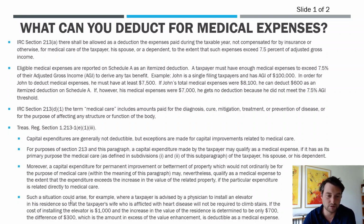It says such a situation could arise, for example, where a taxpayer is advised by a physician to install an elevator in their home, so that the taxpayer's wife, who is afflicted with heart disease, will not be required to climb stairs. If the cost of installing the elevator is $1,000 and the increase in value of the residence, so you made an improvement to your property, you spent money, but the value of your home increased as well. If the increase in value was $700, the difference of $300 is the piece that you can deduct as a medical expense. It's not the whole thing.